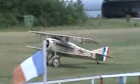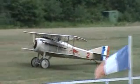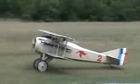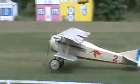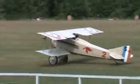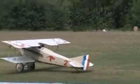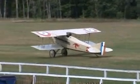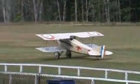This is the French Spad Type 7, and it served back in September of 1916. Very fast, very durable, very difficult to bring down. Folks, what we have here is a full-scale reproduction. Yep, that was a pretty compact machine. About a 25-foot wingspan on it, maybe 20 feet long or so. Compact, single-place airplane.